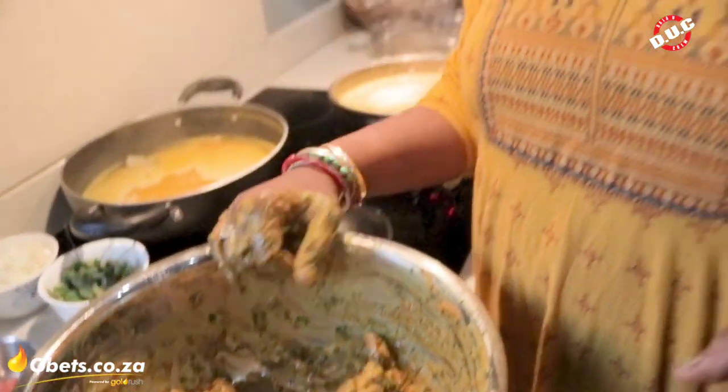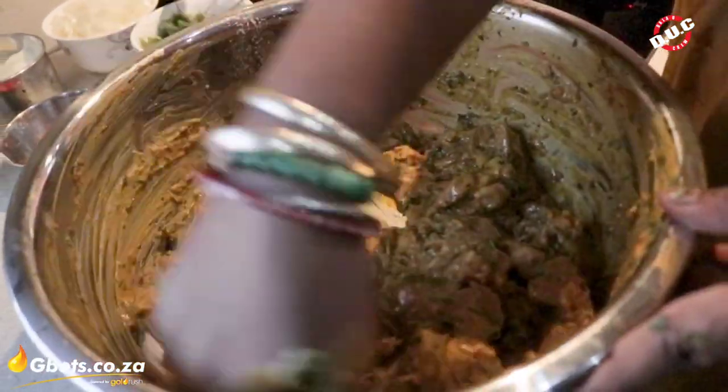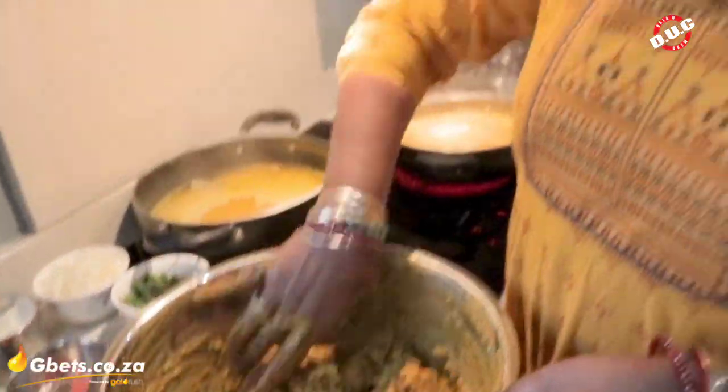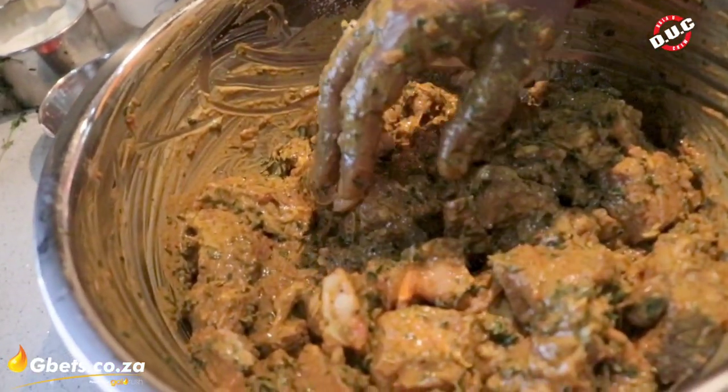And normally with the biryani, you can marinate this and leave it the night before. So when you come from work, you can just immediately cook the biryani. Or, if you want, you can marinate it an hour before and then cook the biryani. It doesn't matter. But this looks divine. So now I'm going to leave this to simmer a little bit. Then I'm going to start braising this and then get the potatoes ready for the biryani.